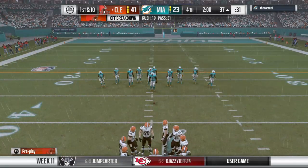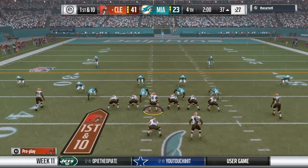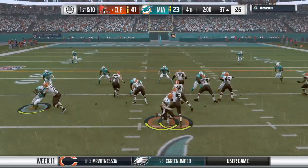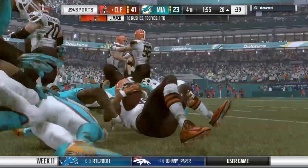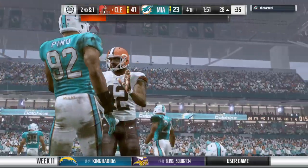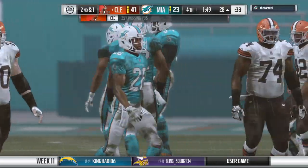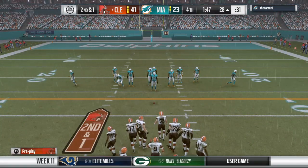Fresh set of downs here. Now a handoff here to his running back. Give him 9 on the carry that time, and they're set up with a 2nd and 1. I know you're trying to wring every yard out of a run, but I think 9 yards there is ideal in this situation. Yeah, now next couple plays, you only need 1 yard.